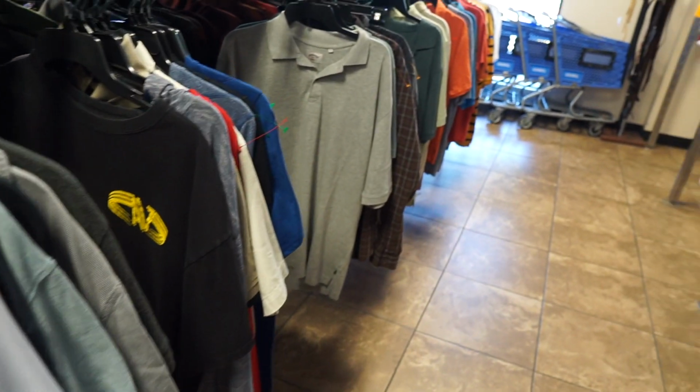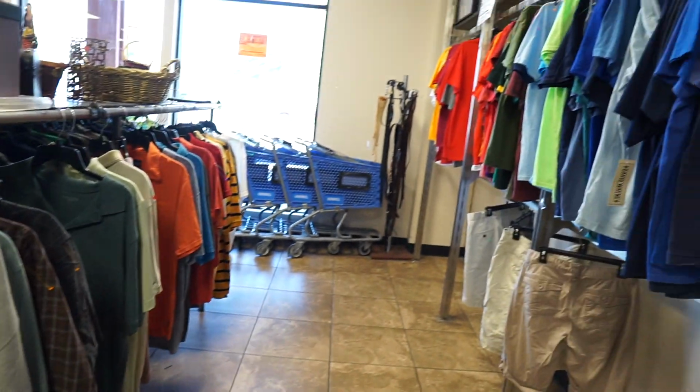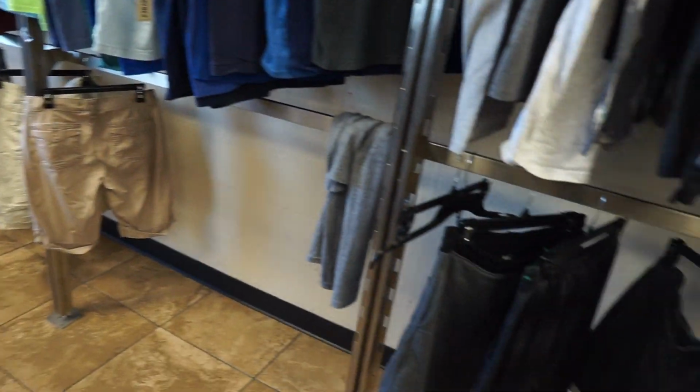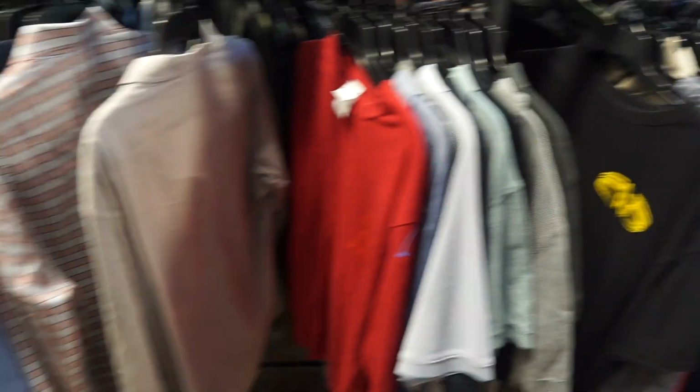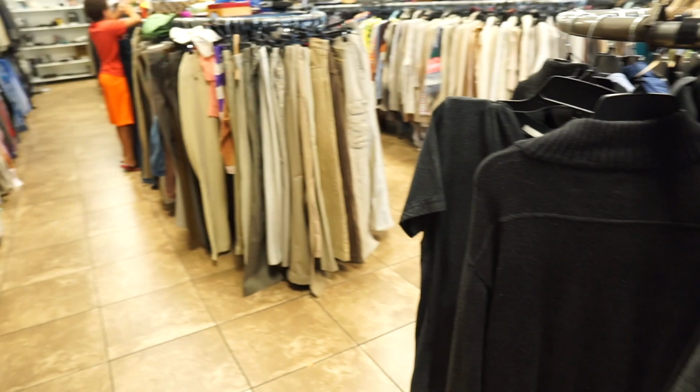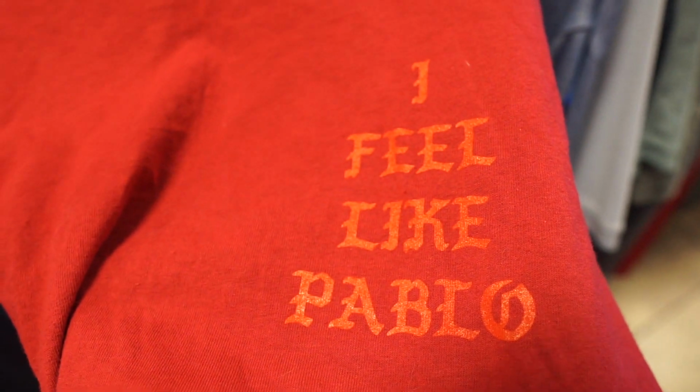Alright, y'all, as you can see, this Goodwill is definitely not as packed as it usually is. There's barely any shorts, barely any t-shirts, but I'm not gonna give up hope. I'm gonna stick around for a little bit, rummage through the rack, see what I can actually find, see if there's any sleepers in here. And the first thing I came across was this older Kanye West tour merch.